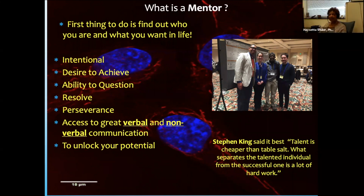Sure, Dr. Hinton. When we say intentional, that means that you are more than willing to go the extra mile to help mold the next generation. When I look at my mentees, it's all about the next generation. You are making an impact on history. This is one way that I have found that is very successful in changing history, making a mark on history through my mentees. So I intentionally go after mentees.